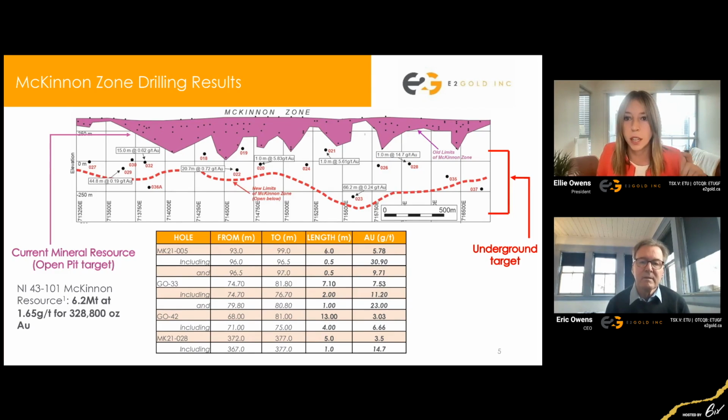But considering that these exploration holes are 300 meters apart, that's the same as 3 football fields. Finding even a meter of that material within 300 meters is a great starting point for us to start following up on and trying to hit that grade, but at greater thicknesses. So that's one. So that's the second thing that we found.